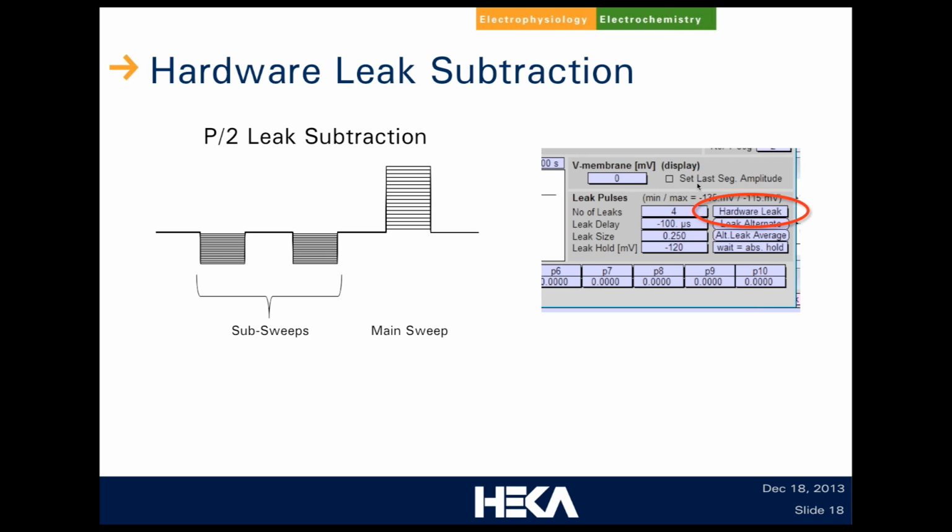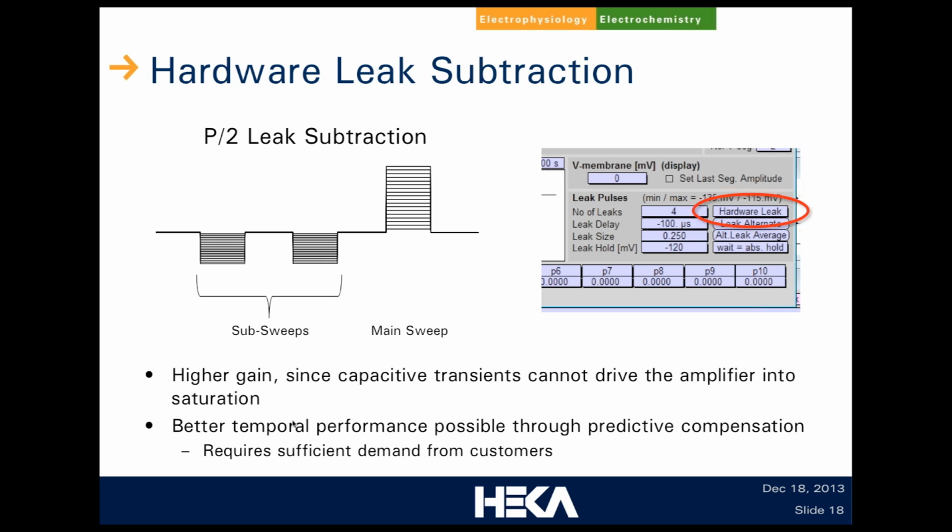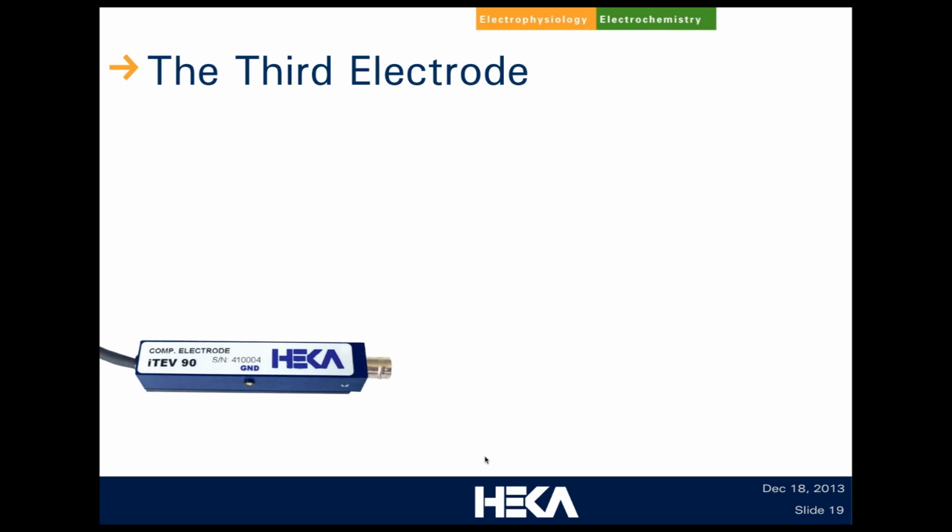In the iTEV 90, there's a hardware leak subtraction, so this algorithm is not software-based. The advantage of that is you can set a higher gain, since the capacitive transients do not drive the amplifier into saturation, which they would do in software. So in software, you would have to reduce the gain to avoid driving the amplifier into saturation, because then it wouldn't recover quickly enough if it comes back from saturation. We also have the potential for doing better temporal performance by implementing predictive compensation. That means you wouldn't execute the sub-sweeps in every main sweep, but only every, say, 10 or something like that. But we need to probe whether there's enough demand from customers to make it worth our while to implement this feature. So it's up to you to ask that.